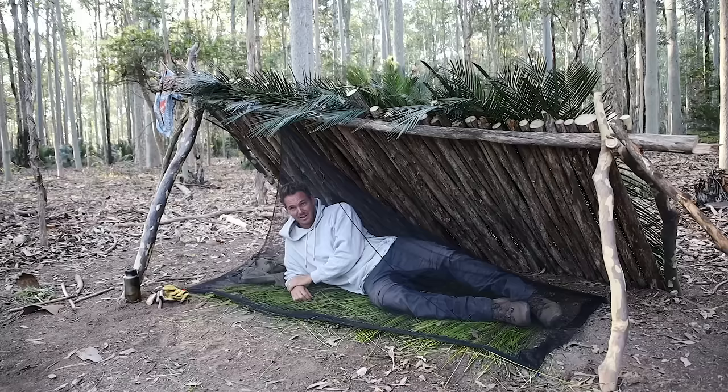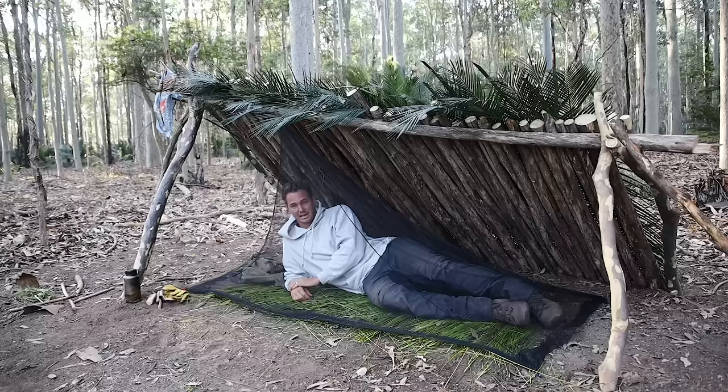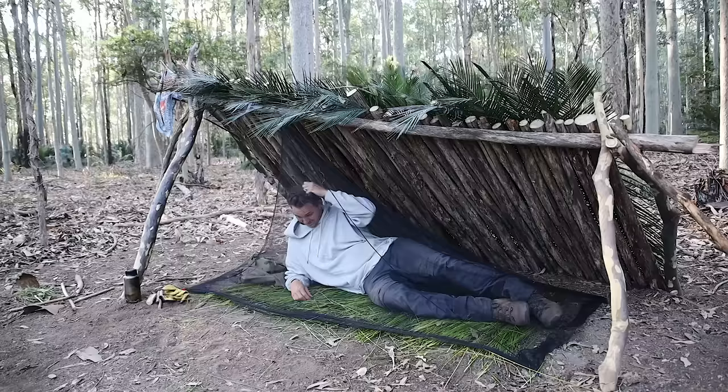There were also a few big animals walking around me last night. I heard a few kangaroos, and I'm pretty sure I heard an emu come up to camp. Honestly, I'm pretty sure it came right up to the dirt here. It didn't sound like a wallaby or a kangaroo. It sounded like it was walking like an emu. It sounded big as well. Oh, man. That was rough.